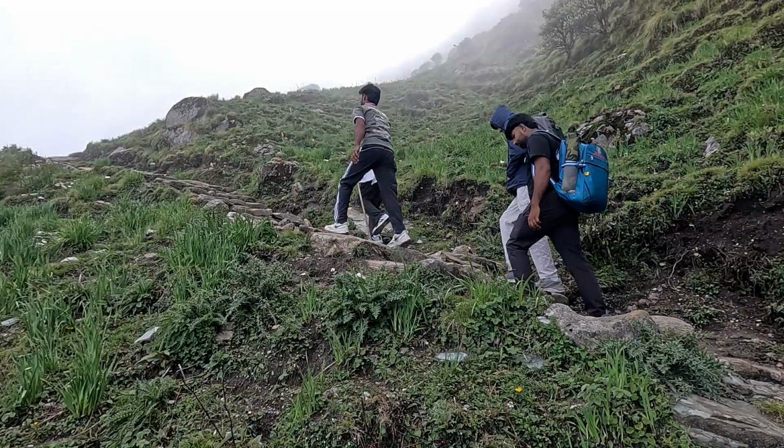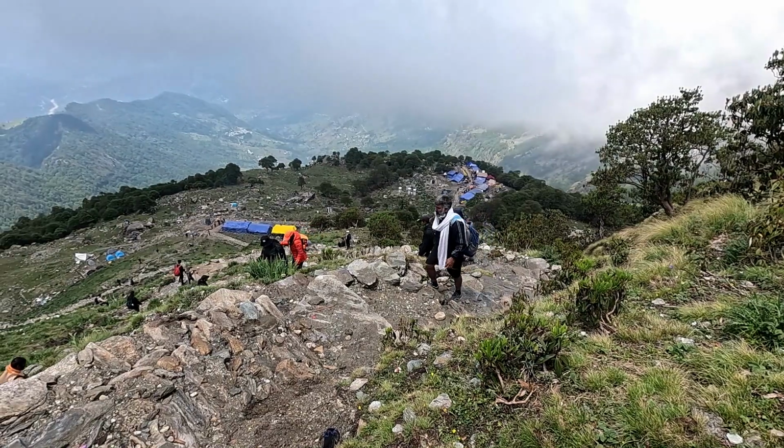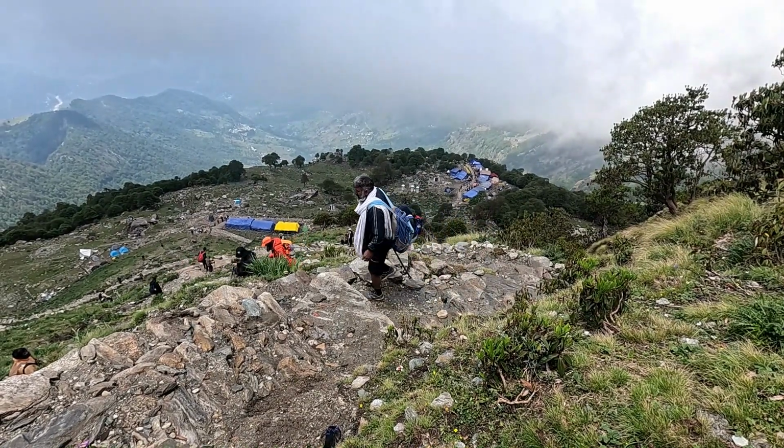After leaving Luti Bugyal, the difficulty level increases considerably. The trail becomes steeper. At the same time, the scenery becomes absolutely breathtaking.